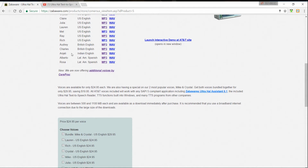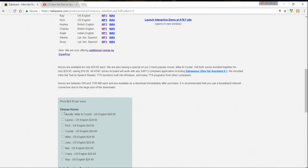That's the next one I like. And then you've got the English voice, which I'm not. But here's the plan that I got right here. It's the best one, worth it. I bought it, and the reason why I bought it is because eventually I want to get the other two.